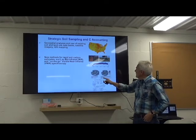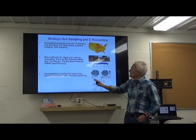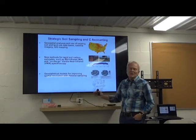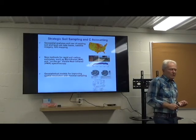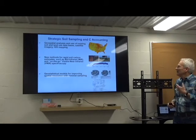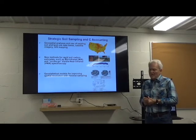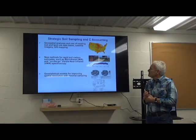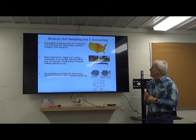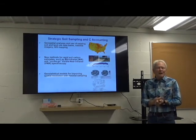This next thing is talking about using geostatistics for improving spatial resolution with minimal sampling. It gets back to what I was talking about here, where you identify, by looking at the topography, different aspects of spatial differentiation in a field in terms of various aspects that might affect carbon deposits. And you do some initial work to get at the spatial variability of a particular field. You can minimize the number of samples you need to take.